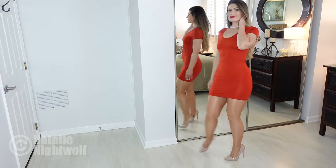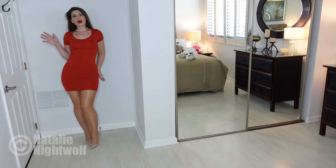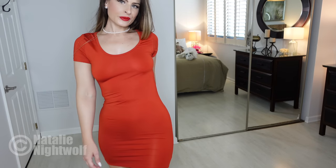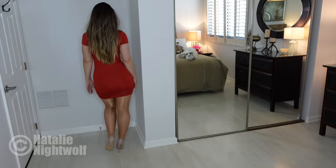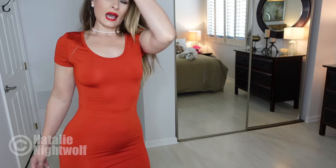Wow. Yeah, it doesn't get better than this little black dress. Little red dress. Ooh, that's what I think. Really nice. Especially with pearls and red lips. Oh! And nude heels and tan pantyhose. Yeah, this is the look of the summer, for sure.